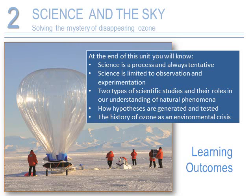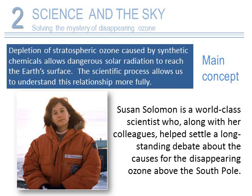Science is limited to observation and experimentation, keeping in mind that observation doesn't necessarily mean what we can see readily with our eyes. You should also understand two types of scientific studies and their roles in our understanding of natural phenomena, how hypotheses are generated and tested, and the history of ozone as an environmental crisis.